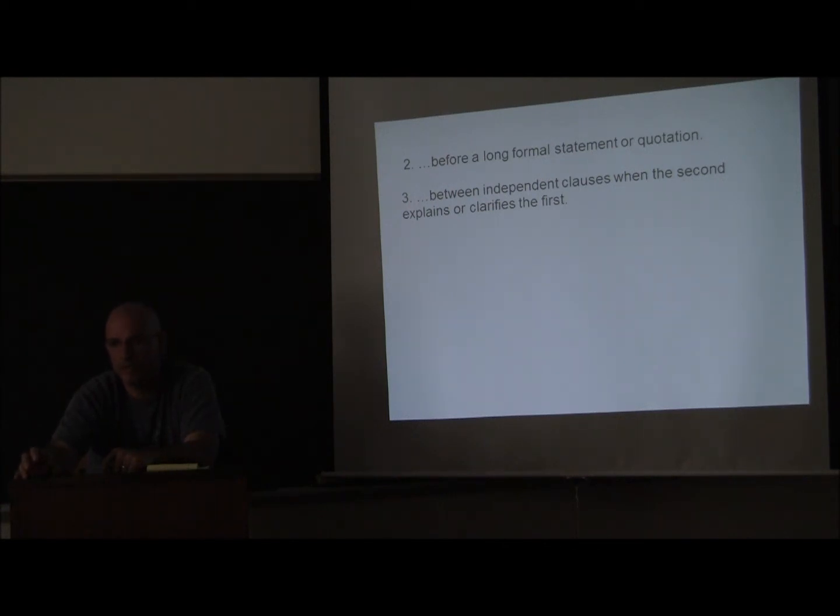We use a colon between independent clauses when the second explains or clarifies the first. Now this one's a lot like the semicolon rule, where you've got two independent clauses with no conjunction. And a lot of times you can interchange them. You can choose to put a semicolon there, or you can put a colon. As an example: this car has some great features. It's reliable, powerful, and fuel efficient.